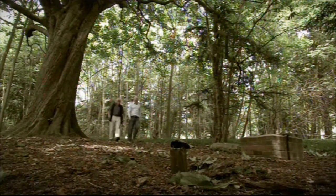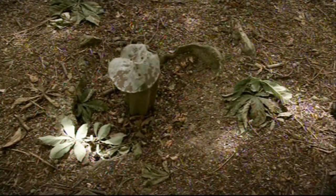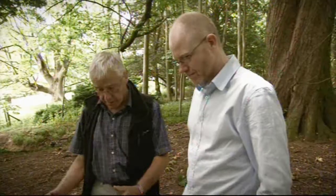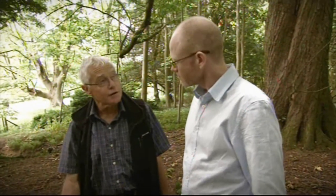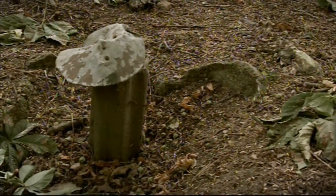What have we got here, Keith? Well, Harry, see this little strange structure here? It's where a tree was set in concrete. A hollow tree trunk was set there, and then the chimney from the cooker that's beneath our feet went up and took all the smoke and fumes up into the canopy of the wood. So the OB is right underneath us, is it?